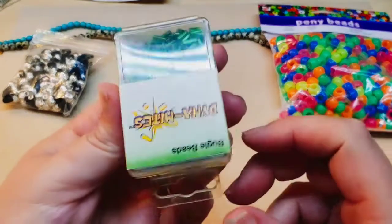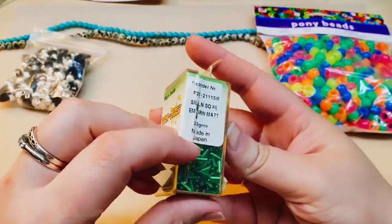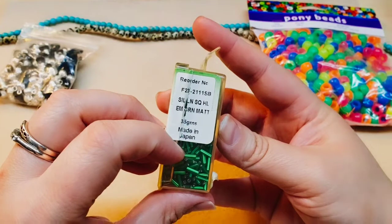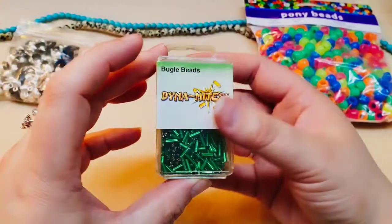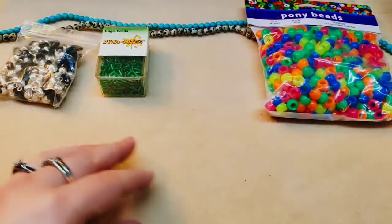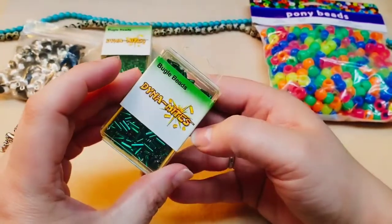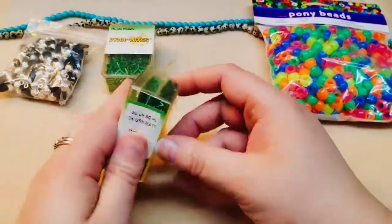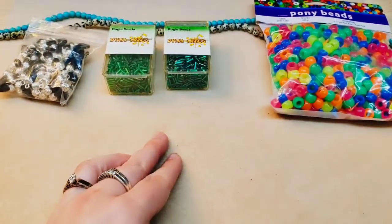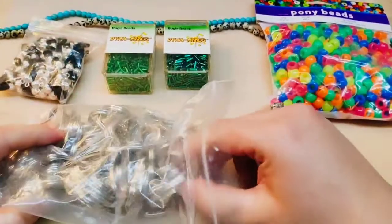Okay. Then there is this box of dynamite bugle beads. And let's see, 35 grams, emerald green matte. So there's that one. Then there is the same thing, bugle beads, dynamites, and it says dark green matte, 35 grams. So there's those two.